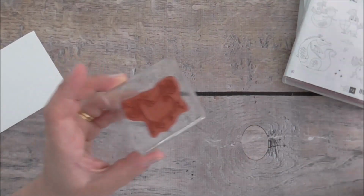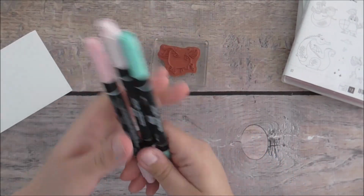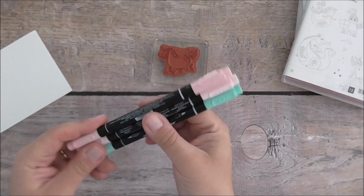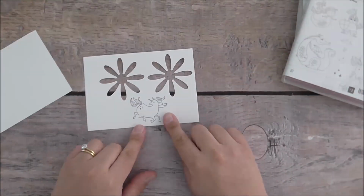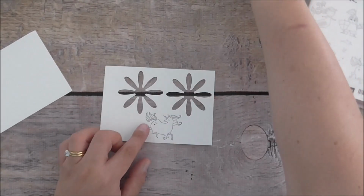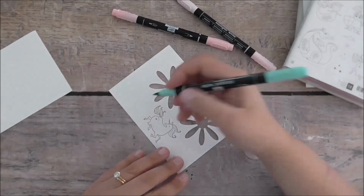Now I have forgotten some markers, so I'll be back in a second. Okay, so I'm back. I'm going to be using Pool Party, Pink Pirouette and Blushing Bride markers for this. So we've just stamped this gorgeous little unicorn, and I'm going to colour the mane and the tail in these three colours. So I'll just start doing that very quickly.